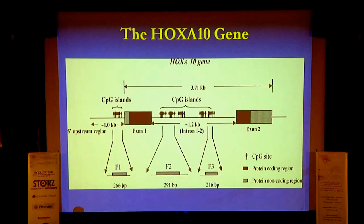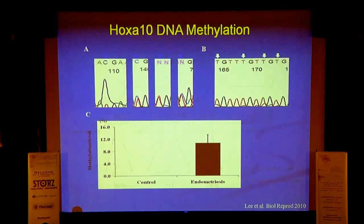Well, the HOXA10 gene that I showed you has a lot of these areas that have multiple CG base pairs clustered together, or so-called CG islands. So we wondered if, in the presence of endometriosis, these might be methylated, and that might explain the lower expression of this gene. Well, indeed, we looked in our mouse model, and in particular, some CG base pairs in the promoter region were very highly methylated compared to the controls. So it looked like that methylation was indeed suppressing the expression of this gene in endometriosis.